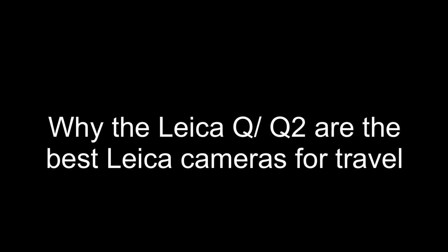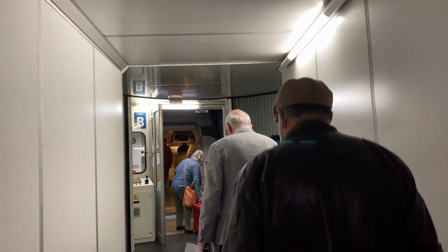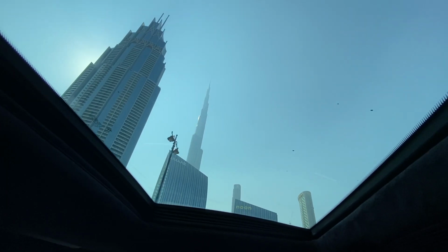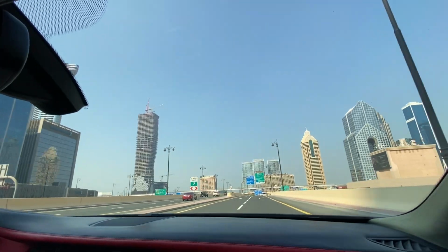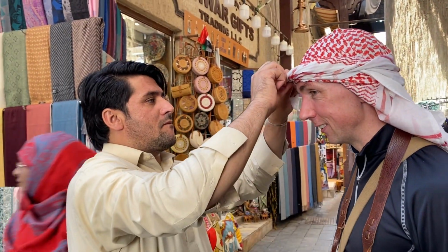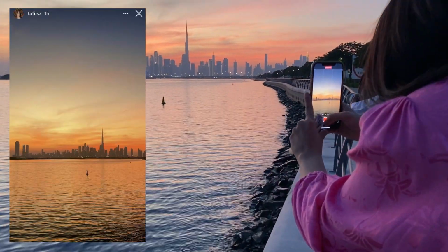Here are my 10 reasons why the Leica Q Series cameras are the best cameras for travel photography. I've just come back from a trip to Dubai where I was teaching model photography, and I wanted to take one camera with me to do all the touristy type pictures. I had the choice of Leica M, Leica SL, Leica CL and the Leica Q. My camera of choice was the Leica Q. Here's a story in pictures, 10 types of photography with the Leica Q.